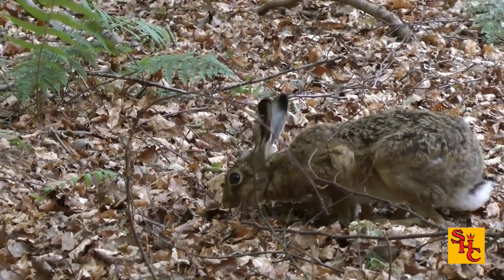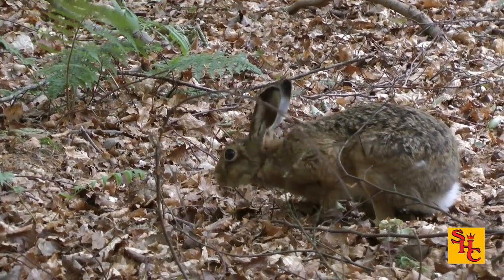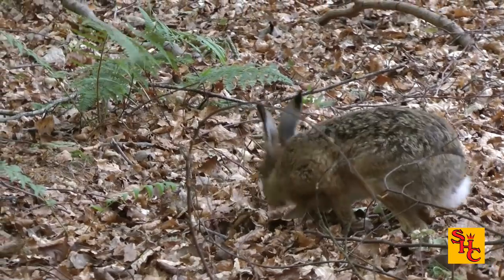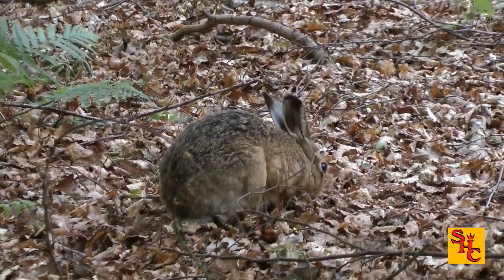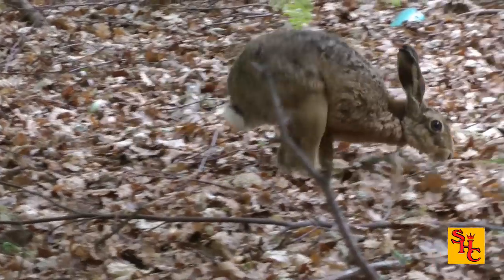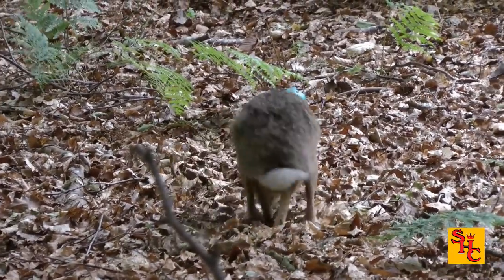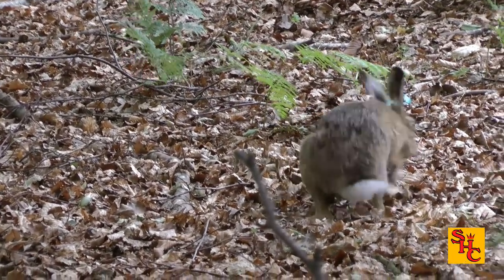Made my day, this. Not sure if this is the female or not. It looks quite small. Maybe a youngster. Maybe that's why it's not so savvy about danger, possibly. Not entirely sure what it's eating. It looks like it's foraging. They live above ground all year long, if I'm not mistaken.